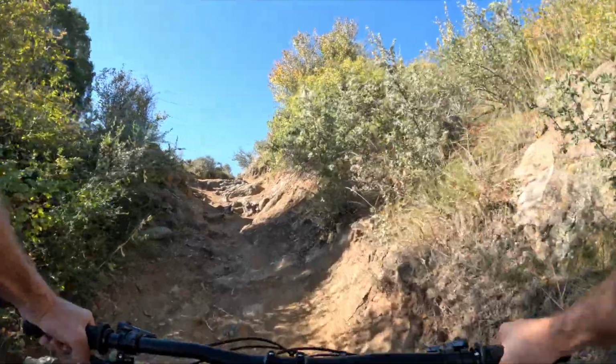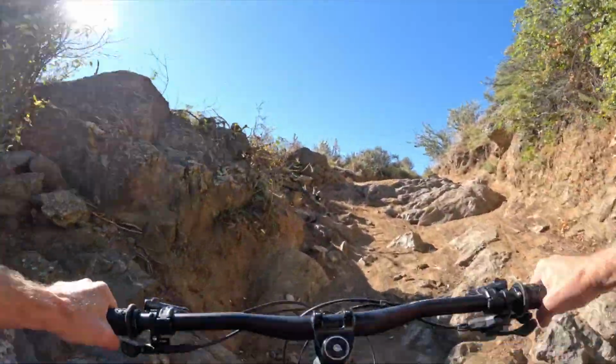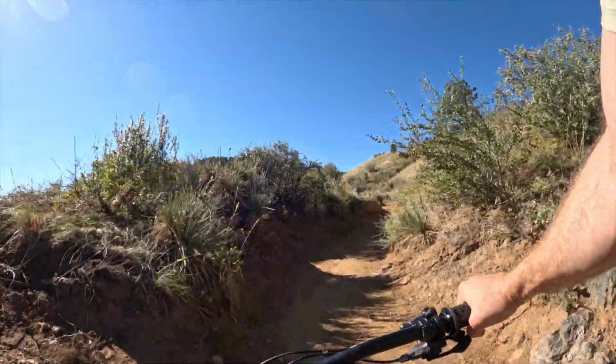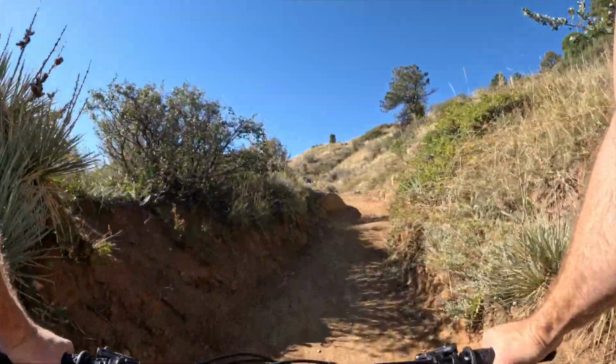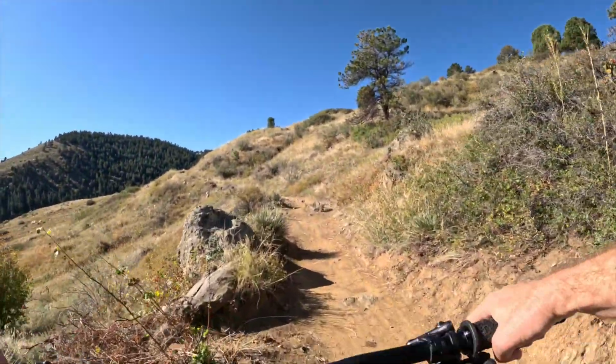Climbing, I was super surprised. This bike climbs very, very, very well. I had only demoed the last version of the Meta TR, and it got up the hill. It was not a big deal, but it wasn't a notably great climber. This bike is. This bike is very energetic.